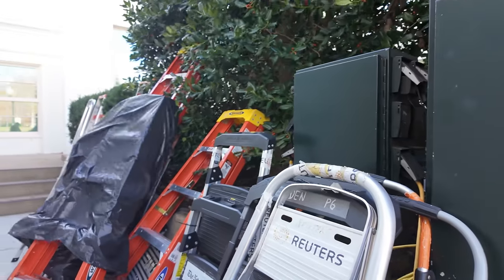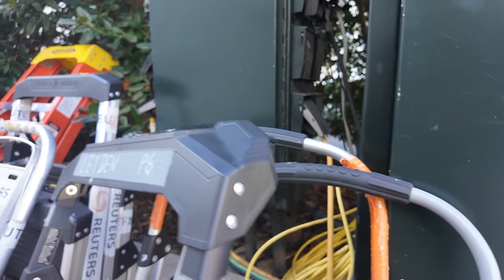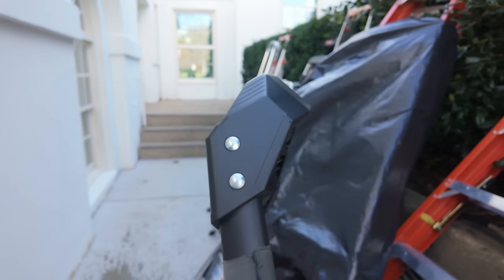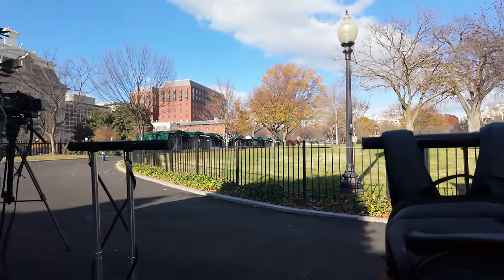Oh, it's windy back here in the land of ladders. Oh, and look at all the water that filled up my ladder from the rain. Yuck. We gotta drill a hole in this thing. So let's go through all these guys.